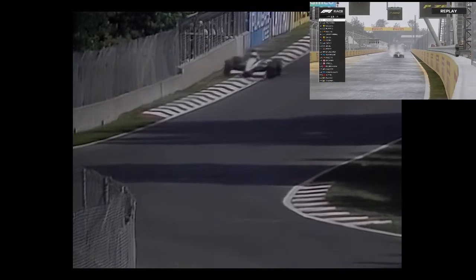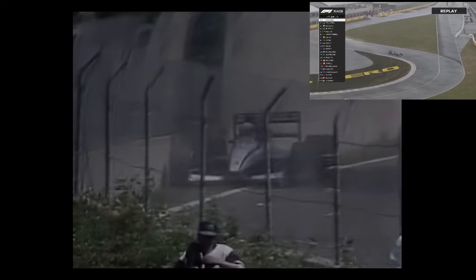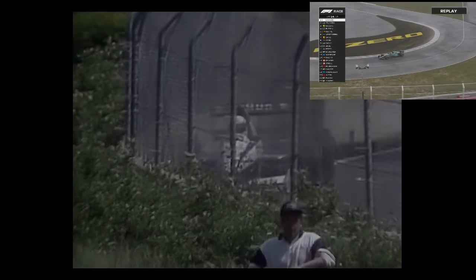He put one into the... here we see a replay. Up on the curbs. Just nails the wall. Nakajima put one in the sand this morning and badly damaged his race car. This is the spare car anyway. So Nakajima will be getting a terribly abusive one from old Ken Tyrrell.